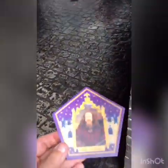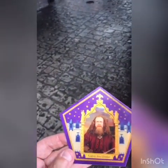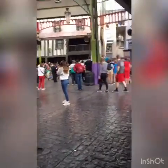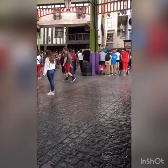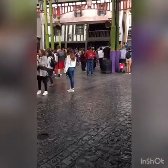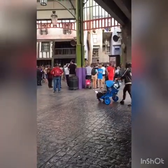An update, I was able to switch my card. I had Bertie Bott duplicate and I went to Sugar Plums and I switched it out for Godric Gryffindor, so you can switch out cards. There are different shows they have on here. There's a show on right now. There's a few different ones, and I think one's here in Diagon Alley and the other two are over in Hogsmeade. No, maybe two here. But you'll find out. You can look at the show schedule.